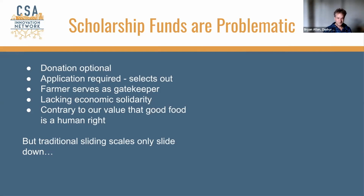who apply? And I really feel like scholarship funds lack in economic solidarity, which is really an important part of CSA farms. Everybody deserves good food. It's a human right. So why is it that you have to apply to get a scholarship to do that?